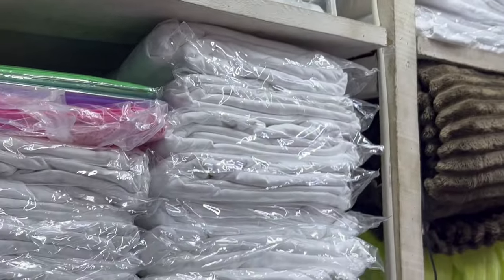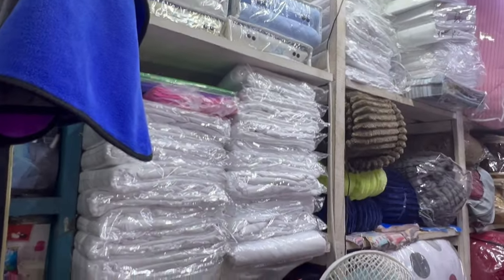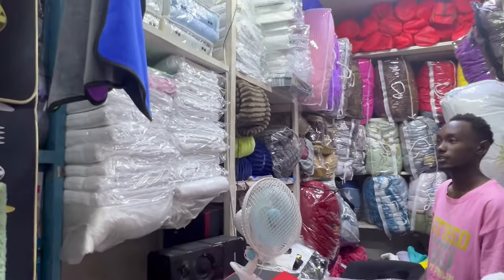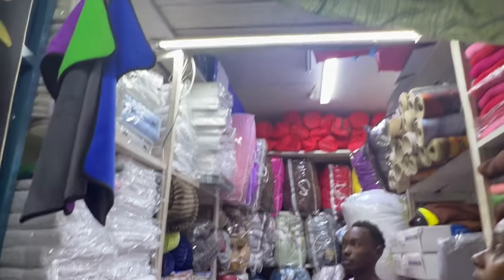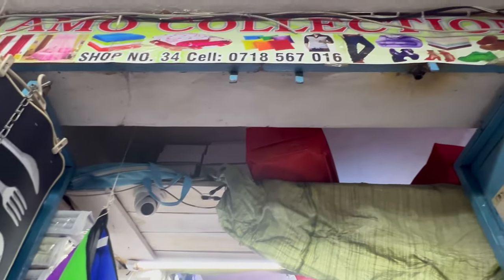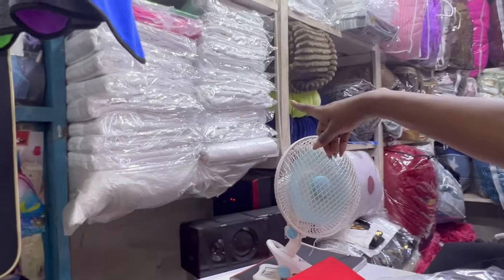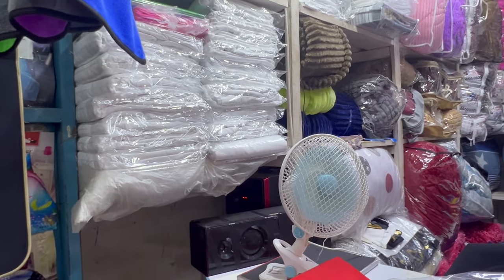Are they cotton bed sheets? Pure cotton. How much is it? 2200, a set of pure white cotton sheets, 5x6 or 6x6. This is very important. If it is pure cotton, it's 2200, 6x6. Do they cover?